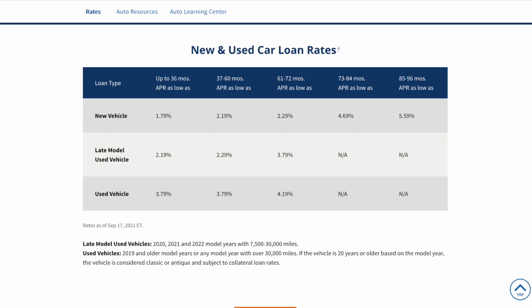You can either call in to start the auto loan pre-approved process, or you can go online. Now, I suggest calling in, but it's a pretty quick process. So I called in, and what they're going to ask you is, one, do you want to get a used car or a new car? And always go onto the Navy Federal site, because it'll tell you if you get a new car, here's what your interest rate is. If you get a used car, here's what your interest rate is.